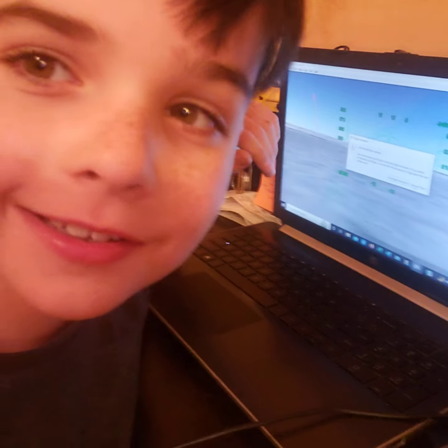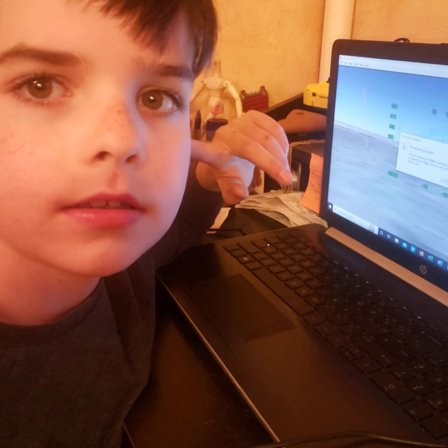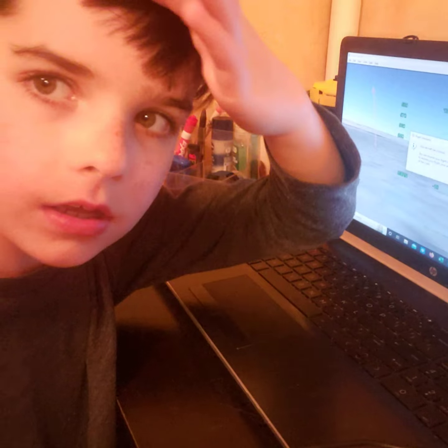The arrows are always on the line. Dude, this camera quality, it's not the camera quality that sucks. It's the lighting in this room that is making me look like a red tomato.